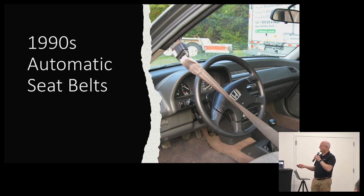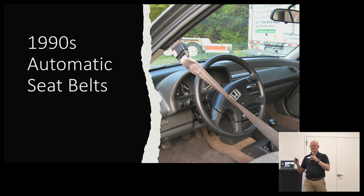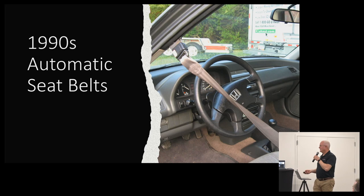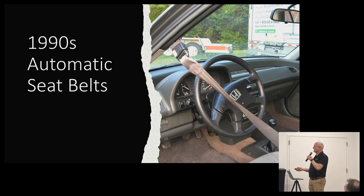And it was thought this would improve seatbelt wearers. In the late 1970s, seatbelt use was about 20%, they said. So about 80% of people weren't wearing seatbelts by the late 1970s. They wanted to increase that. So they came out with these automatic seatbelts. They became very popular in the early 90s.